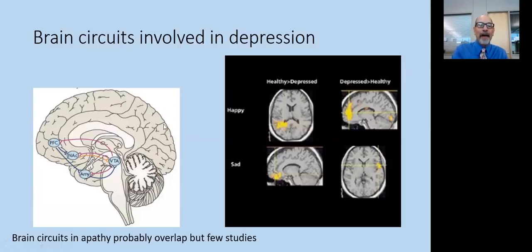We know that apathy is somehow involved in these same circuits, but I wasn't able to find a slide that shows specifically what circuits are involved because I don't think our understanding is quite there yet. We know it has something to do with the prefrontal cortex, but there must be a difference between apathy and depression, and I'm looking forward in the future, particularly in the context of Parkinson's disease, for researchers to really delve into this so that we can understand the difference.